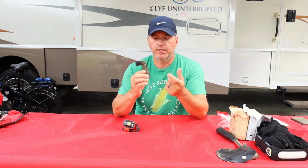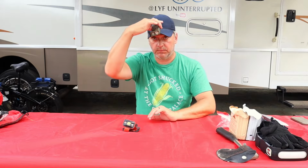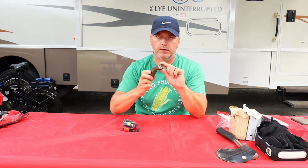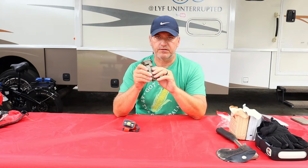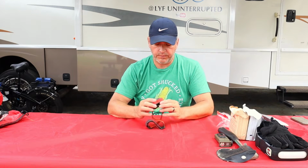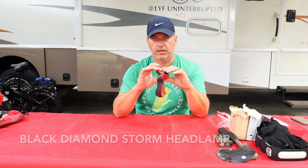Nice thing, it has a clip. You can clip it on your shirt, clip it on the bill of your hat, which I've done before, like this, for hands-free. It articulates, which is nice, and the batteries are long-lasting. Always carry an extra set of batteries too. It doesn't hurt. One other lighting piece we have is a headlamp.